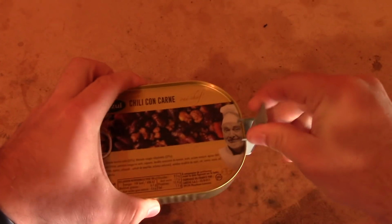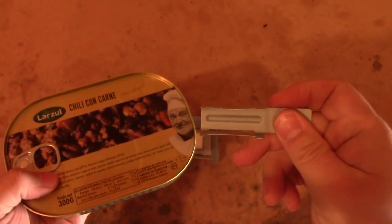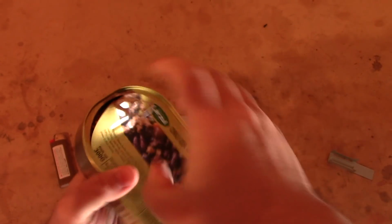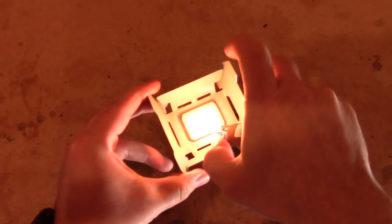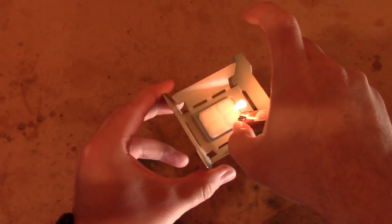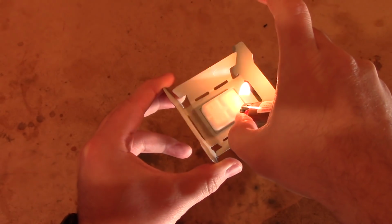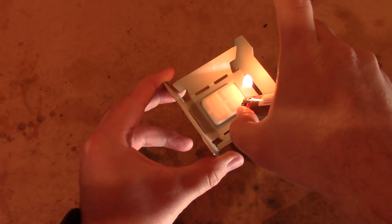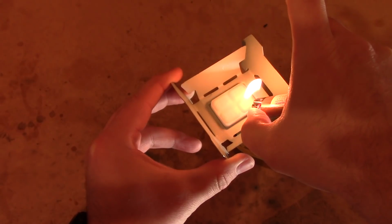I think that's a little bit better than what it previously was. Anyway, I'm going to go ahead and pop the top here just to have a little bit of ventilation, and then we're going to light our tab. Usually a little bit better to use a lighter or a torch or something than matches. Matches tend to take forever. It just takes a while to get these started generally.